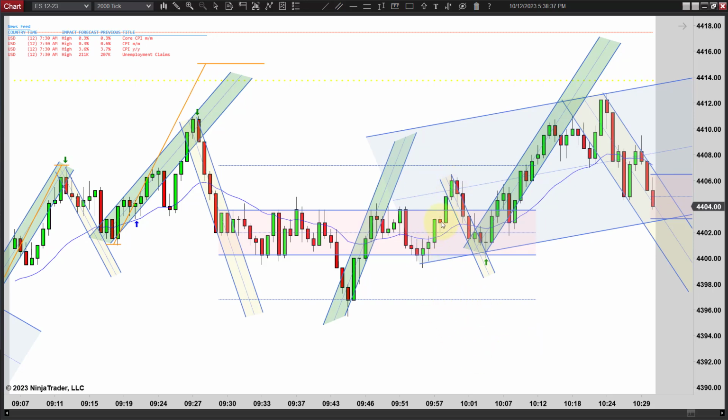There's clearly a hidden second entry there, but your signal bar is no good. And then finally it bounces again. Not the best signal bar. I think it probably closes in the upper two-thirds. It's close. It's real close. It is a second entry. It is a bounce off this low. We do have a close outside and a new low.